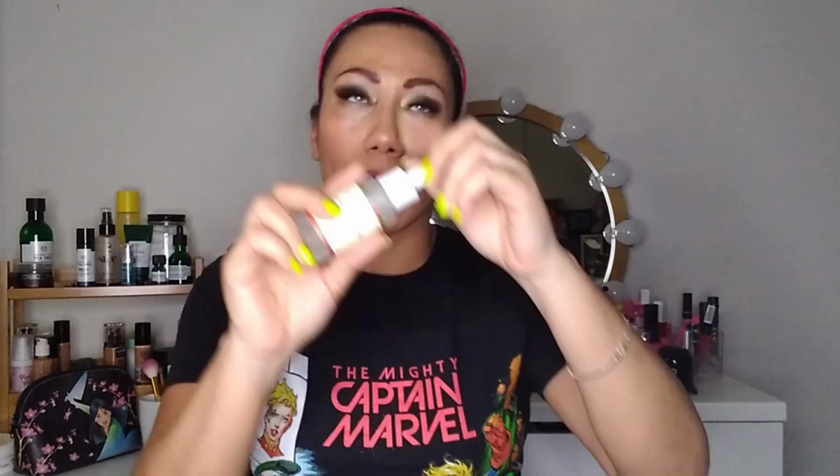There is 1 fluid ounce in this. I really enjoy the Good Molecules skincare line. I've used a couple of other products from them as well, and their products are usually between like $6 to around $14 or $18. This serum right here, it's really light.